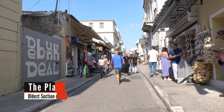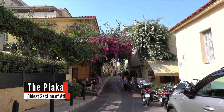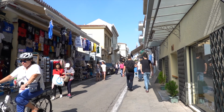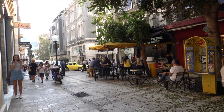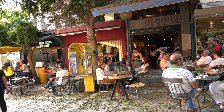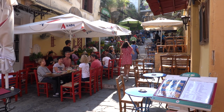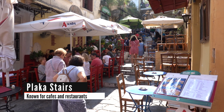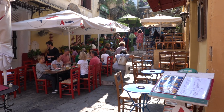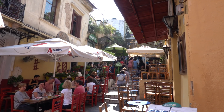And now we're walking down the streets of Plaka. The Plaka is the oldest section of Athens and one of the most beautiful neighborhoods in the city. It's home to great restaurants, cafes, and shops, though it has become very touristy over the years. These are the famous Plaka Stairs where you can stop and have a coffee or a little meal. Stairs go all the way up, and there are restaurants and shops as you climb the stairs.